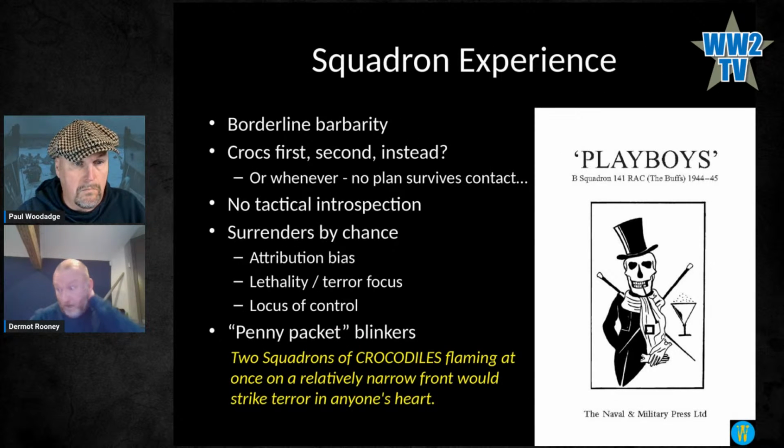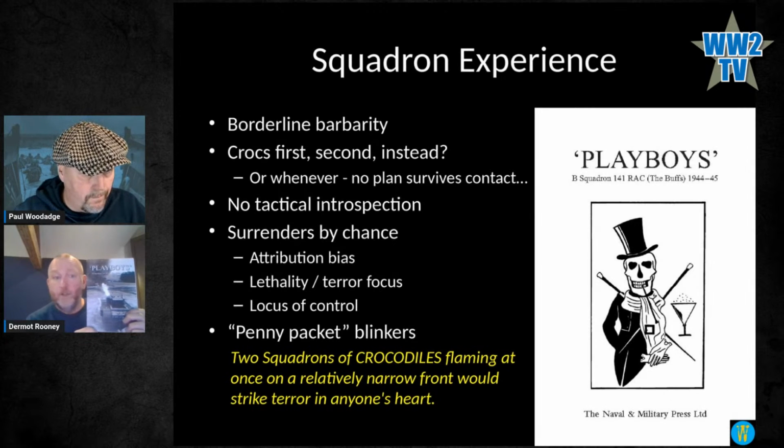Now, we're lucky that Naval and Military Press have republished Playboys. Sorry, the cover is actually this, if you see it. Lovely stuff. You don't often get a squadron history published, but here it is. And that's full of lovely stuff.